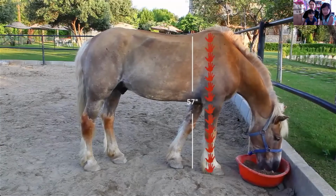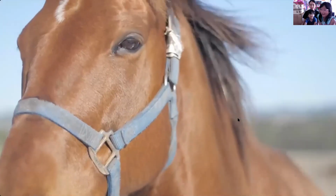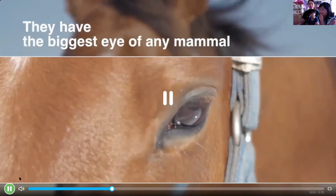Do you know horses have the biggest eye of any mammal? Oh, I didn't know that. They have the biggest eye. Did you hear that, Gray? They have the biggest eye of any mammal. Is it like giant? Well, they have the biggest eye compared to our eyes or the other mammals. Like giant? Oh, could be.